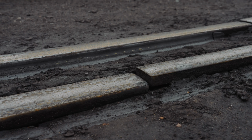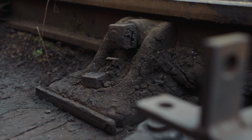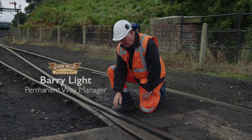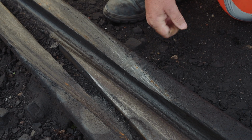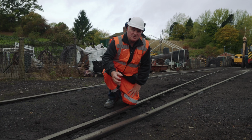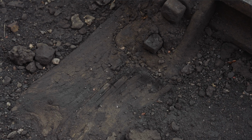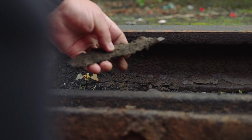However, it's rapidly approaching the end of its life. The SVR desperately needs £500,000 to help restore the yard so the railway can continue running. The track working points in the yard here are very badly worn and urgently need replacing. Here you can see where the drainage has failed and the water's not getting away. It affects the sleepers, they rot, and it also affects the rails by rusting.